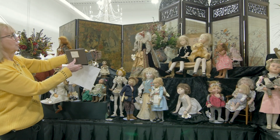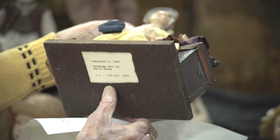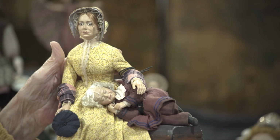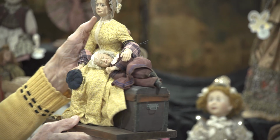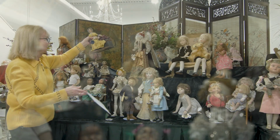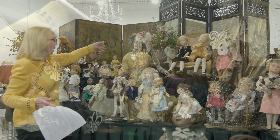It has the information on the bottom. It's Immigrants, 1840, handmade doll by Maria Aaron. And look at the woman's face. And look at the sleeping child at her side. What a piece of work. So it doesn't have articulation, but it is a scene that is heartrending.